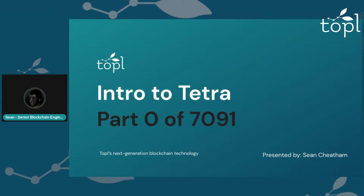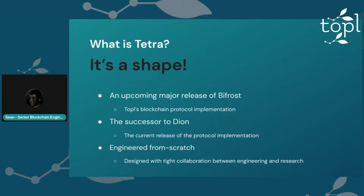Alrighty. Intro to Tetra. This is Topl's next generation blockchain technology, and it is presented by Sean Cheatham. Don't trust that guy. He doesn't know what he's talking about. Unfortunately, he did write all the code that you're going to see today. So, alrighty, let's get started.